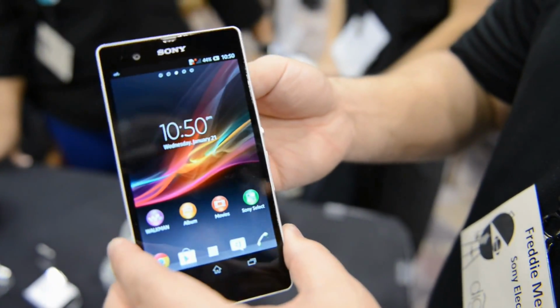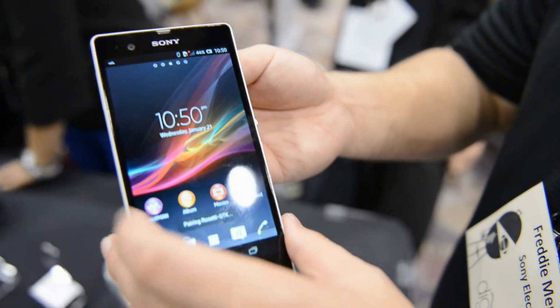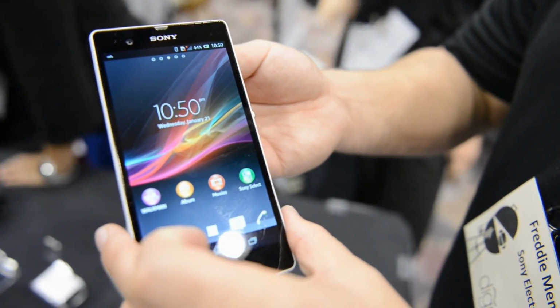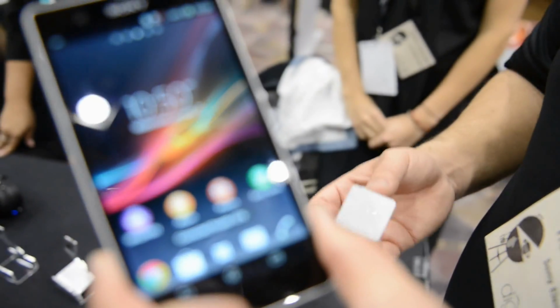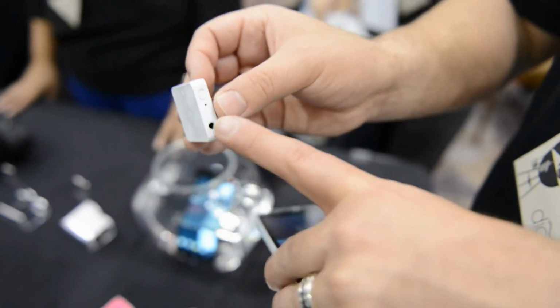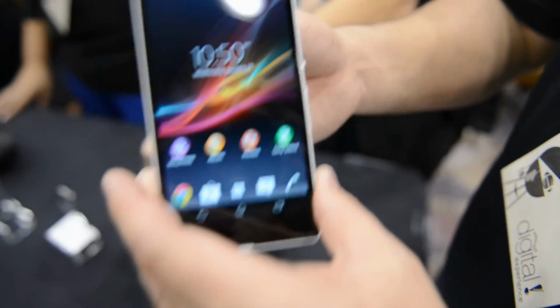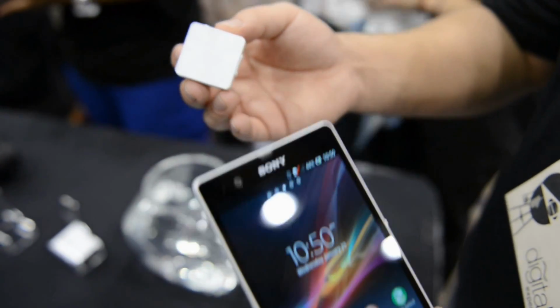It's warning me I don't have it on, so here we go, touch it there. Don't want to connect to that? Yes. It says pairing. Get the little flash of light, that means it's connected. So now I can listen to my music through this, plugging my headphones into that. It's actually playing there. If I want to disconnect, I'll just touch this here. Now I'm disconnected from it. So that's like that with all of our accessories.